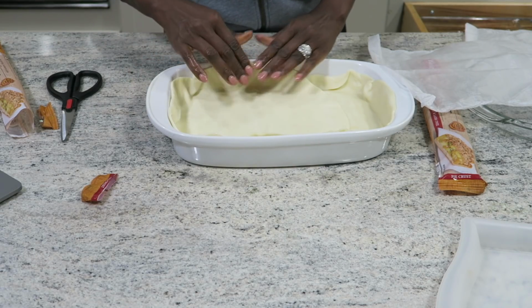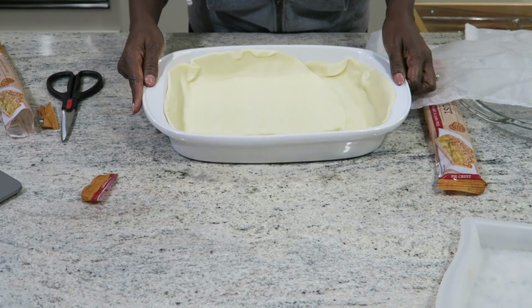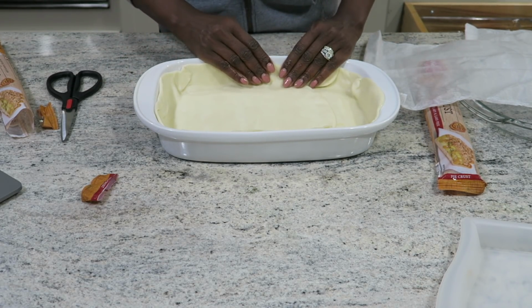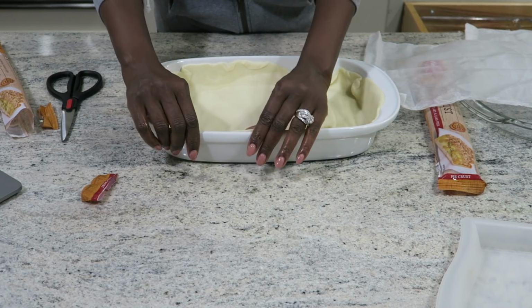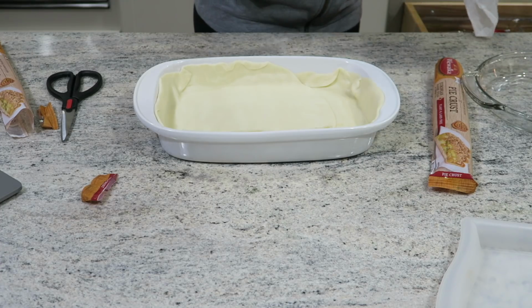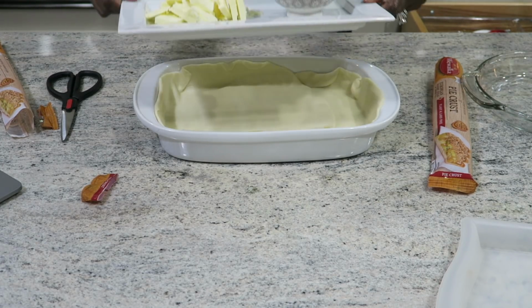All right, so this is perfect. I love a good rustic fall dessert, so it does not have to be perfect at all. So what I'm going to do now, okay, is take those butter chips. Let me grab those. Hold the line, please, guys. Hold the line. All right, so I have my butter chips.